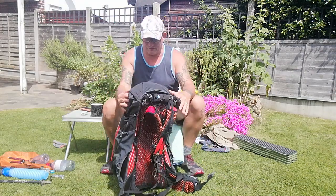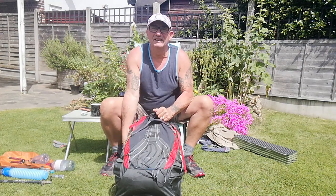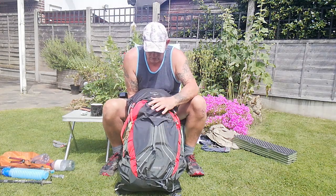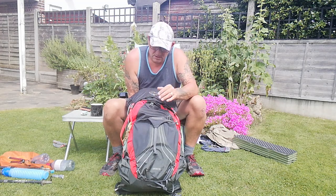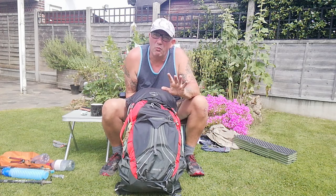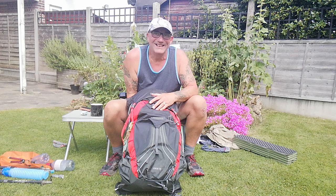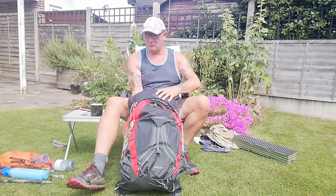Right, so the bag itself is the Osprey Exos 58. Absolutely brilliant bag. In fact, it was too big for what I was carrying. My base weight, obviously no water, no food, came in at 9 kilograms. So, you know, that's not bad at all. Carrying 3 litres of water on top of that, but the bag took the weight no problem whatsoever.